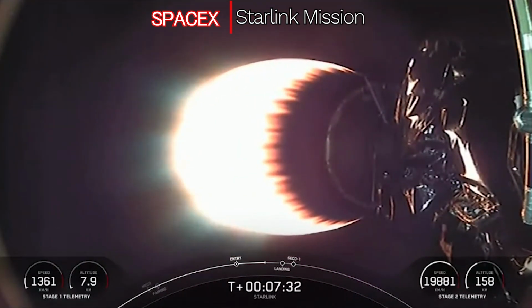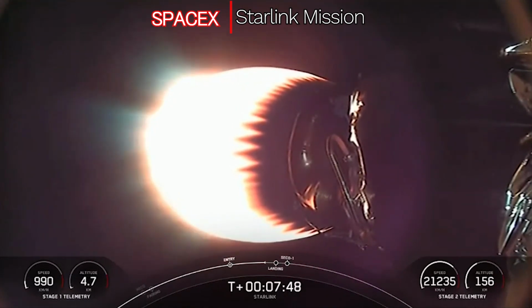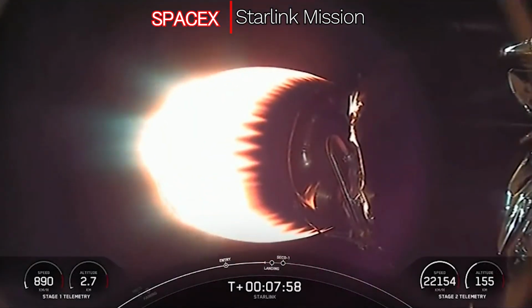Stage 1 transonic. There's that call out that the first stage is transonic, which means it's traveling near the speed of sound on its way back to Earth. Again, right now we have great views of our second stage, and we're preparing for the first stage landing burn. Start of terminal guidance.